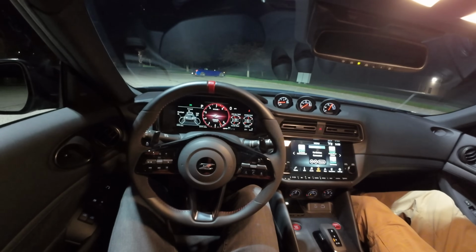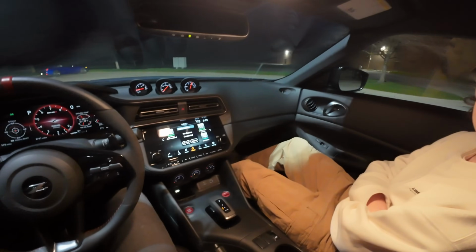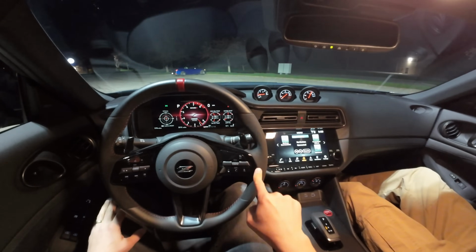Tonight, we're driving the new 2024 Nismo Z. I'm here with substitute TheTopher. Good evening. And this is it. We're finally in this car. Yes. Missed out on the original track drive. We're driving on the street tonight. We're going to give you guys some first impressions.